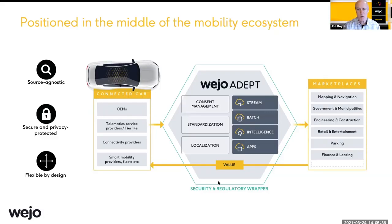Most important thing about Wejo is the security and regulatory wrapper. That means that the data that is within the Wejo platform is 100% secure and private and managed in such a way that both data providers and data users can be comfortable that all of the appropriate consents have been obtained for use and sharing of the data, and that the data is fully secure at all times.